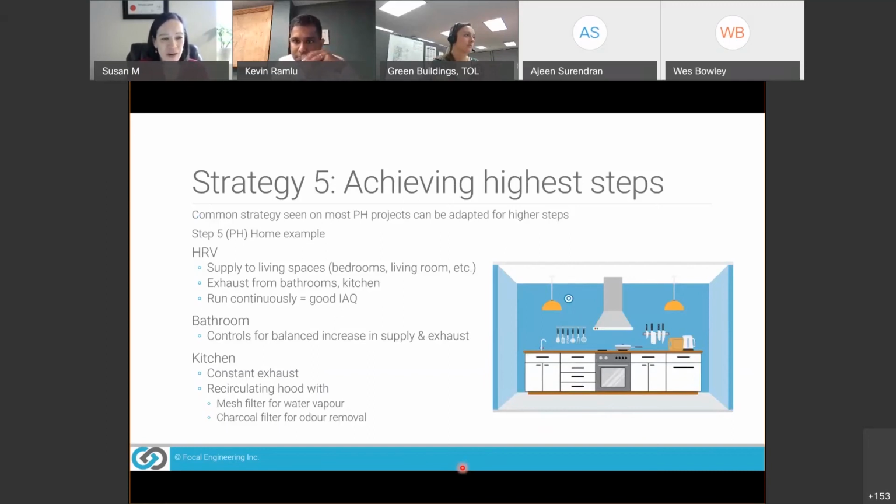So this is where instead of having just a dedicated exhaust from the kitchen hood, you use your HRV to supply to living spaces as you usually would, bedrooms, living rooms, and then also exhaust from bathrooms and kitchen and run those continuously. So you have constant exhaust coming out of those spaces and constant good airflow. Now for bathrooms, you can still have your controls for increasing if someone's having a shower. And then for kitchens, you still have this constant exhaust. That's what this little exhaust vent is showing up here.